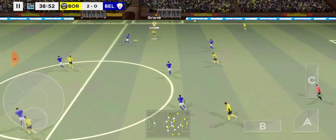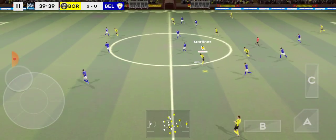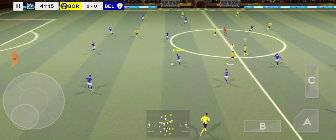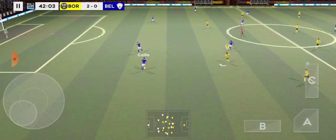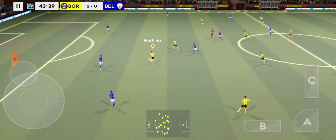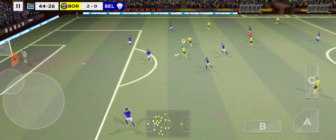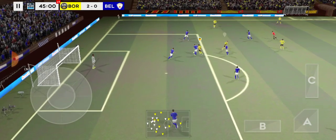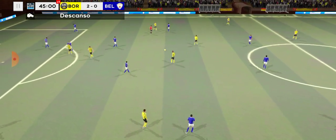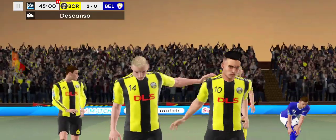Possession. Volleyed forward. He showed a bit too much to the opposition there. Martinez. The referee checks his watch and blows for half time.